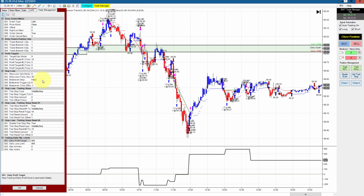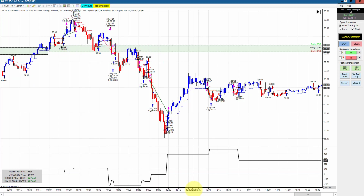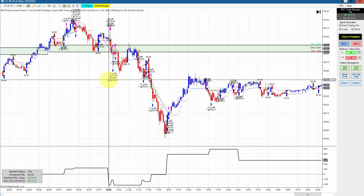Once again, trailing by the volatility stop with as little as 5 ticks, and then tightening it up. This only has an $800 goal, so it did 270 today. Still not too shabby. The equity high, though, was about 500. You can kind of see the trades here.